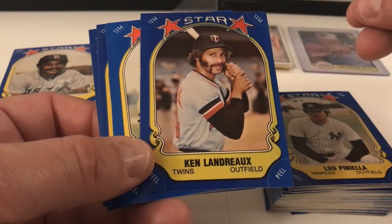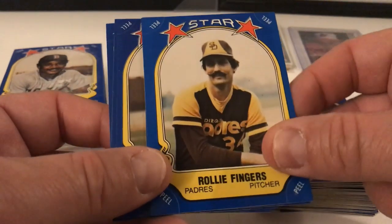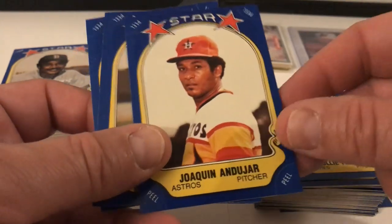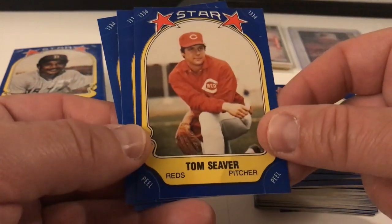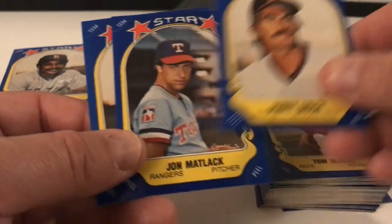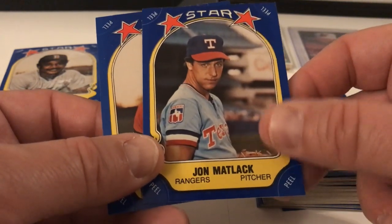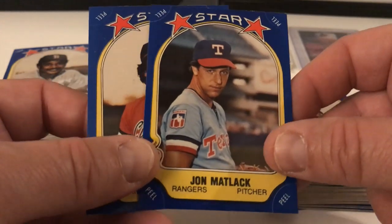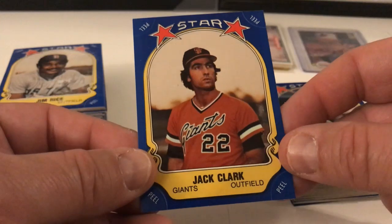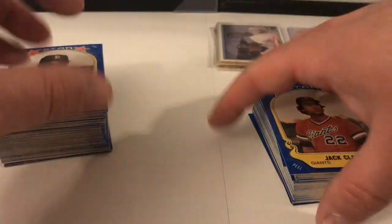Ken Landreaux, Minnesota Twins. Rollie Fingers with the handlebar mustache, which was a staple of his. Great closer, unbelievable. Joaquin Andujar. Tom Seaver, unbelievable pitcher. Bobby Grich. John Matlack. Texas Rangers. I love that old Texas Rangers uniform. I don't know if they use it on any of their throwbacks, but that's really cool. If they don't, they should bring that back. Same thing for the San Francisco Giants old uniform. Here's Jack Clark. I love that.